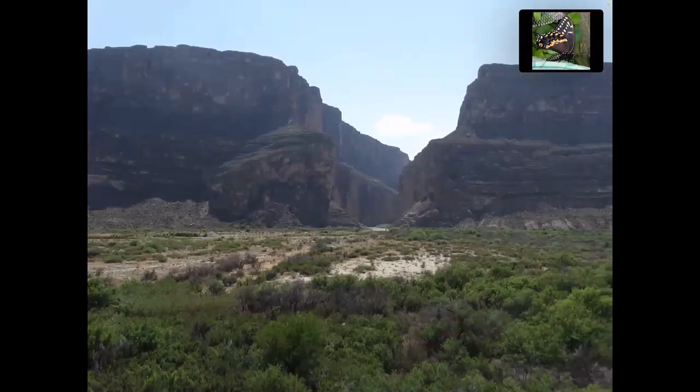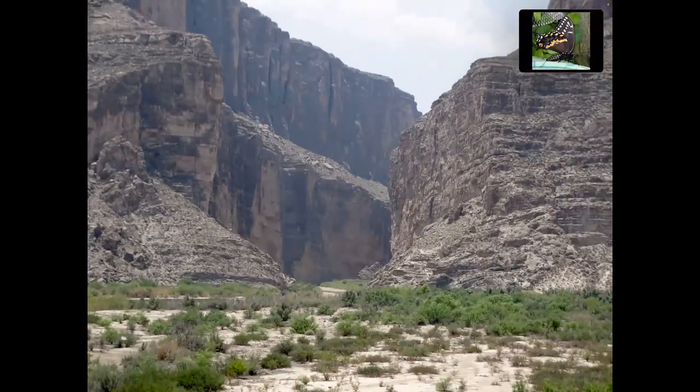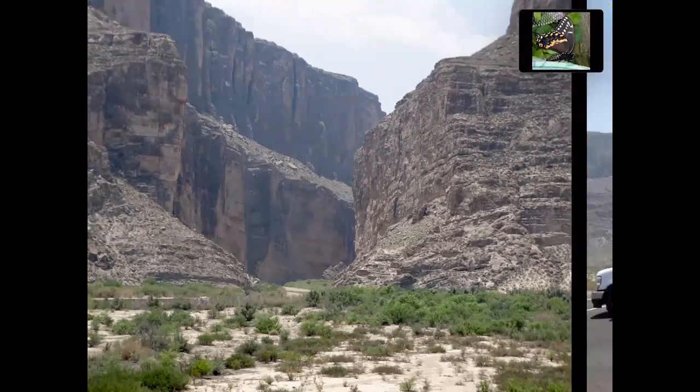So here is Santa Elena Canyon. This picture was taken in 2014. Please note the water. If your eyes take you right down center where the walls of the canyon on the US and the Mexico side come together, you can just see that strip, that ribbon of water, which is the Rio Grande. Again, you can just see it there.